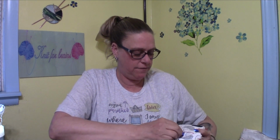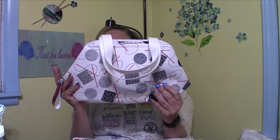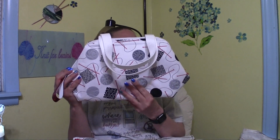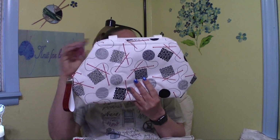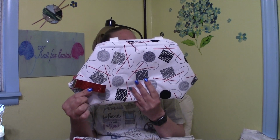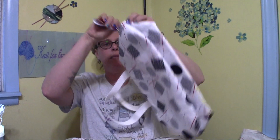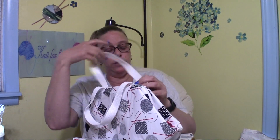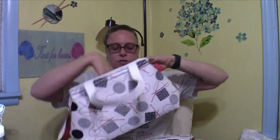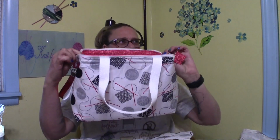I've got a few left. I got this really nice one, I don't think I showed this one before. Knitted, with knitting needles and ball yarn, and it has a sparkly red zipper pull. Let me show you what's on the inside. Now this is the wireframe bag, so it does stand open. Once you open it, you can leave it wide open and it will stay open. It's got red with white polka dots. It is a very large bag.